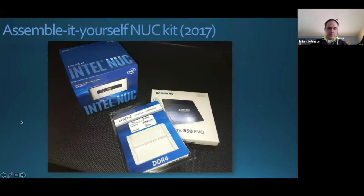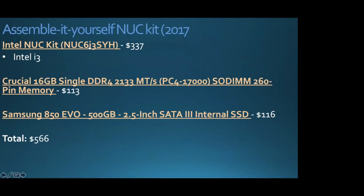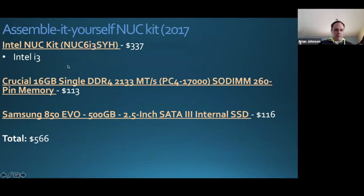So let me show you. This is the kit, the first one I ever put together in 2017. Again, we'll make this available. I've got all the links to each individual component in the slides here. This was an Intel NUC i3 kit for about $337 on Amazon. And I put in 16 gigs of memory. It'll take up to 32, which I eventually did max it out at. And then I threw in a 500 gigabyte internal SSD card for a little over $100. So grand total, you're looking at around $566.